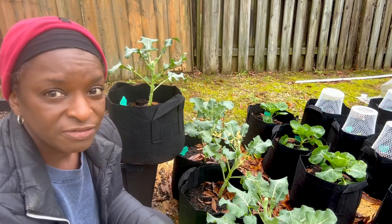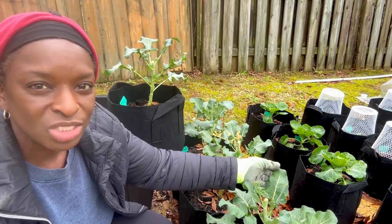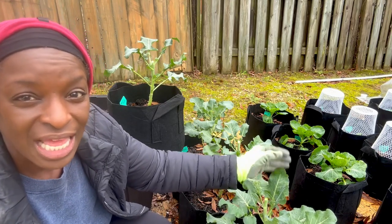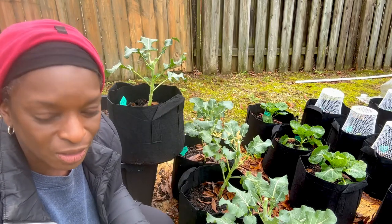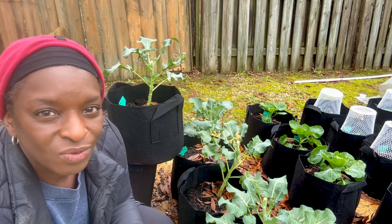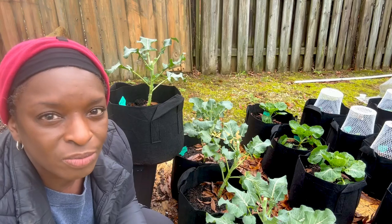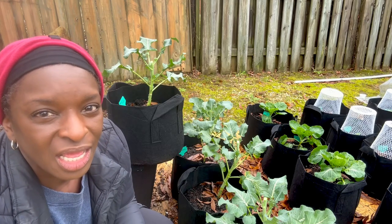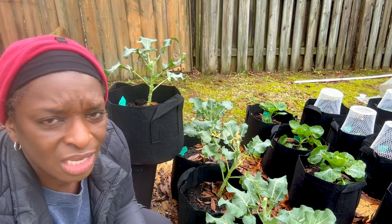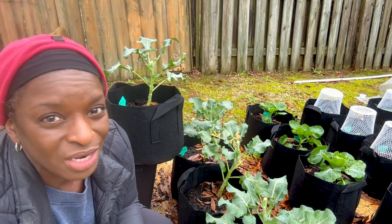The bigger leaves, you can chop those up and cook them just like you would cabbage or spinach or collard greens, and they taste delicious as well. I started to leave one that was flowering so that it could dry up and I could collect the seed, because I was actually having a hard time finding broccolini seeds online. However, I decided, as you can see, to just go on and harvest all of them.